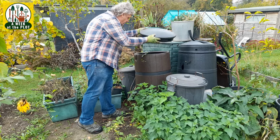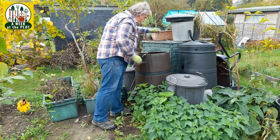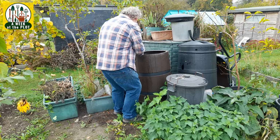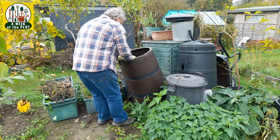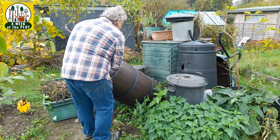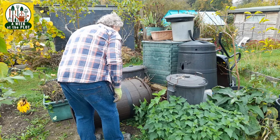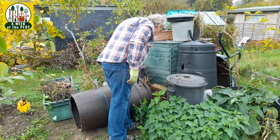And I thought, right, what I'm going to do is what I've got on my plan to do over the autumn and winter months, and that is empty compost bins. So that's what I did on Sunday. So we're just going to travel back in time a little bit to Sunday afternoon. It was a glorious day. I can't remember if it was glorious whilst I was doing this, but by the end of the day it really was. And I did quite a lot of work with the compost bin.